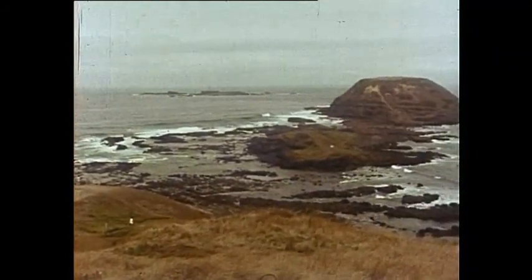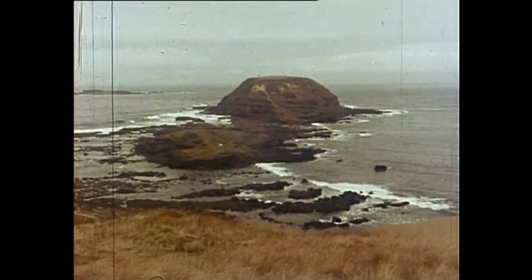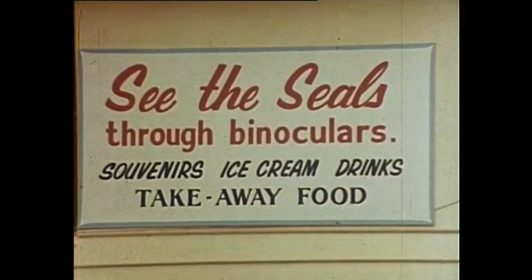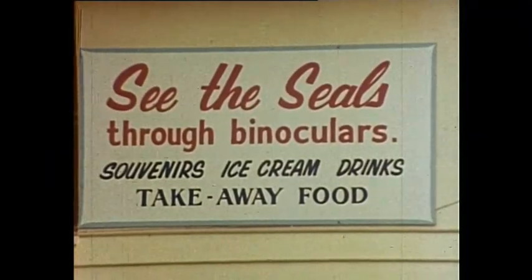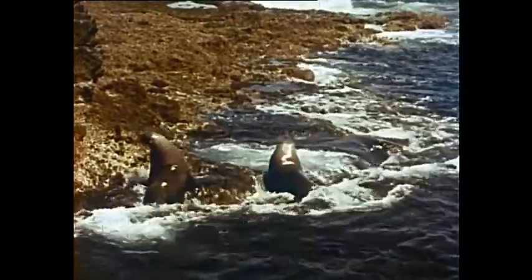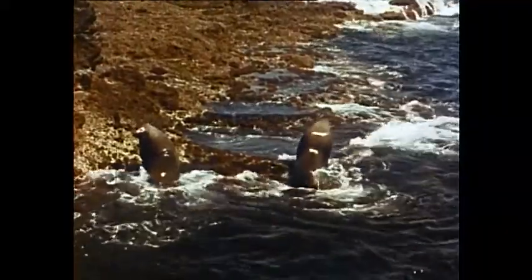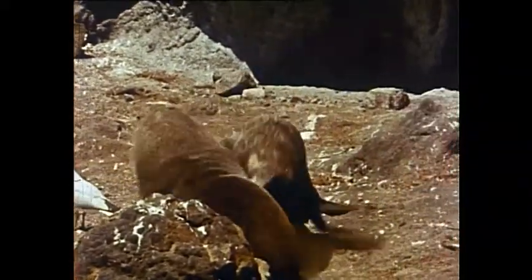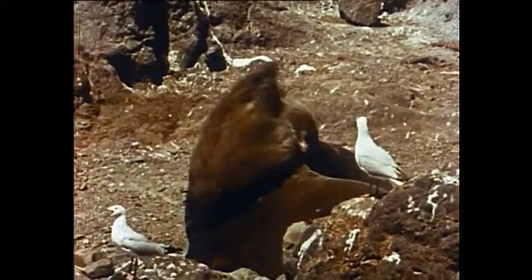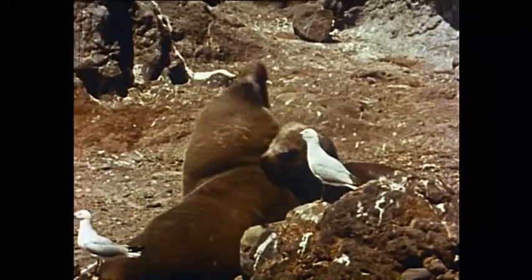Another popular spot for tourists is the rocky coastline at the Nobbies. From here you can observe the seals on the rocks just offshore. The bulls arrive in early November to stake out their territorial claims in preparation for the arrival of the cows in mating and breeding.